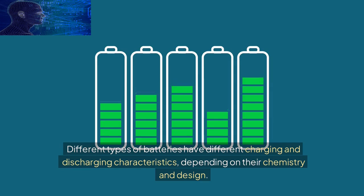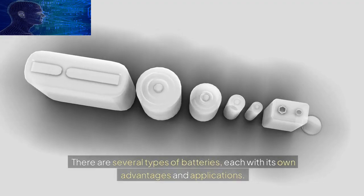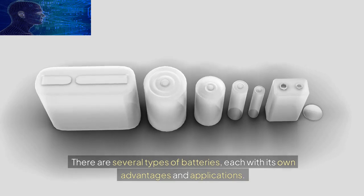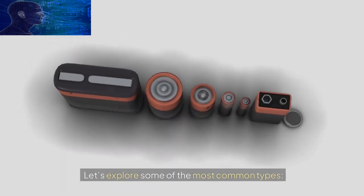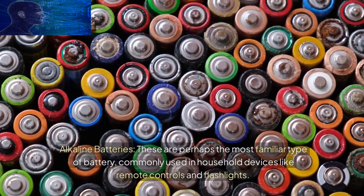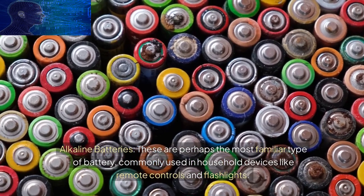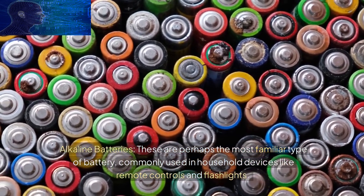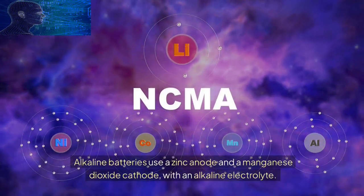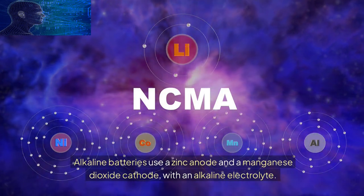There are several types of batteries, each with its own advantages and applications. Let's explore some of the most common types. Alkaline batteries. These are perhaps the most familiar type of battery, commonly used in household devices like remote controls and flashlights. Alkaline batteries use a zinc anode and a manganese dioxide cathode with an alkaline electrolyte. They offer a high energy density and long shelf life, but are typically single use and cannot be recharged.